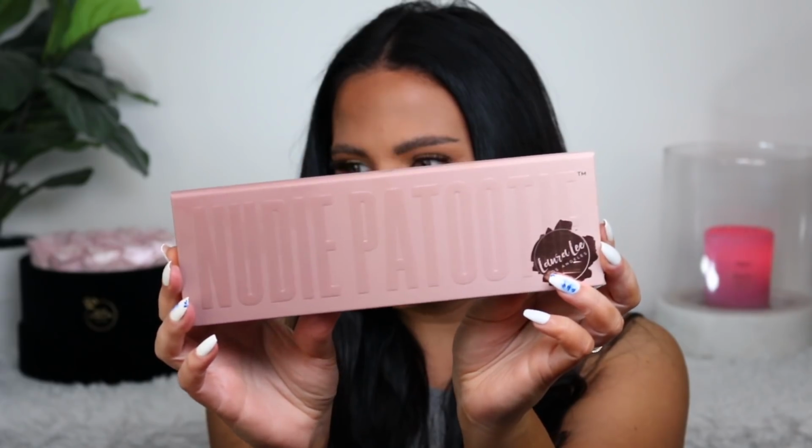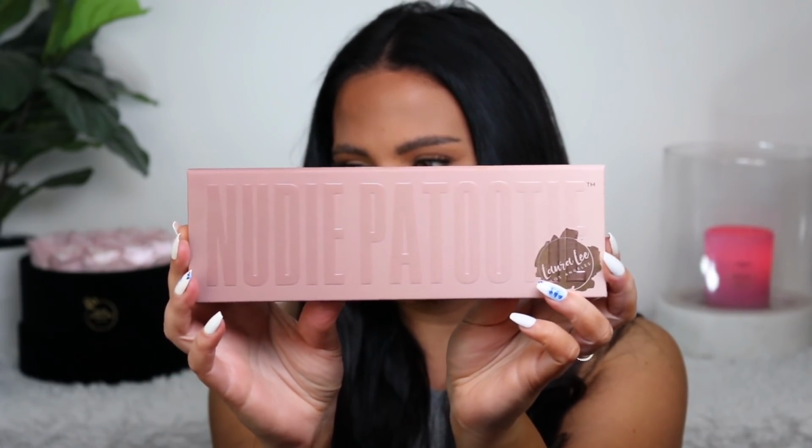So the next thing I have been really enjoying for also daily eyeshadow application, because I honestly don't do too much on my eyes on a daily. Like this is very lightly done, just in my crease, a little bit of eyeshadow eyeliner, which I've personally been loving. And I've been reaching for the Laura Lee Los Angeles Nudie Patootie palette. And this is just her original palette. She did come out with a new one that's also really beautiful. Amazing shades in that one too, but I believe it's sold out.